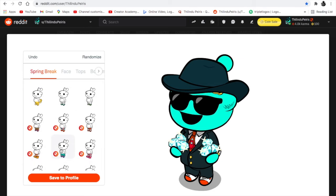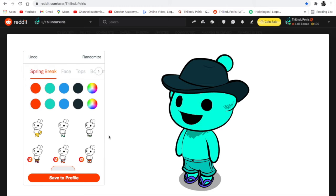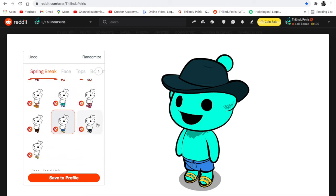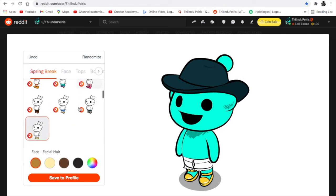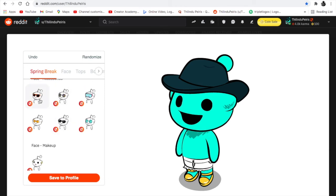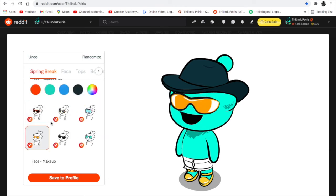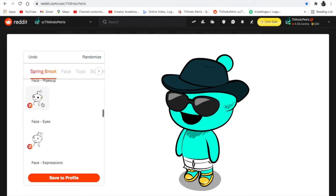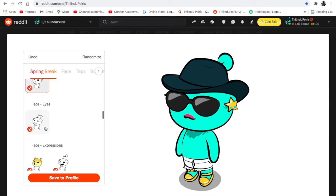If I click here, my whole look changes, and only the hat is left, and then you can choose anything. Guys, if you are not a premium member, you can't choose this. It will say buy premium. From here you can choose whether to wear sunglasses, those kinds of stuff. I like this one the best, but guys, only premium members can use this. And then makeup, that's for girls, not for us.